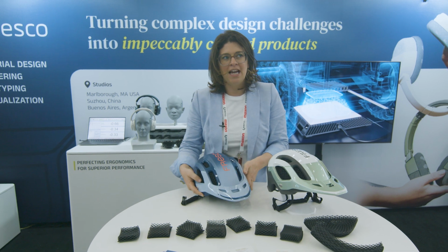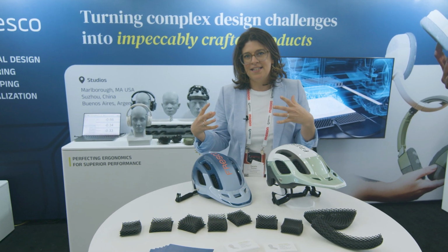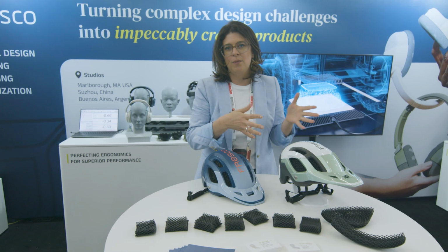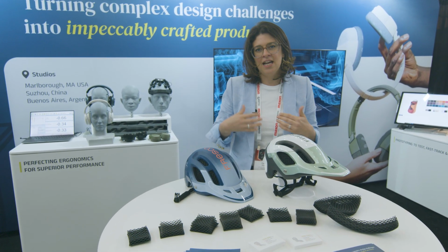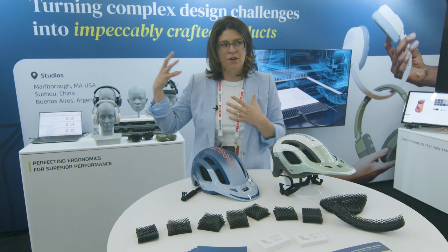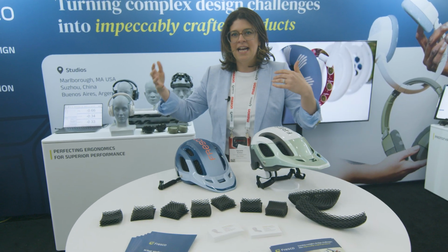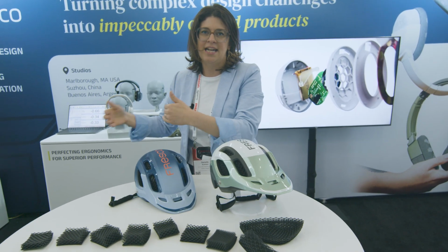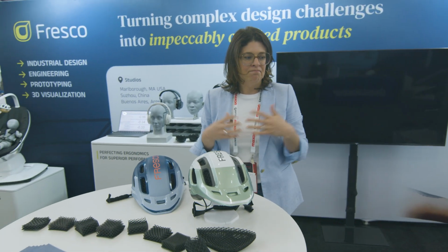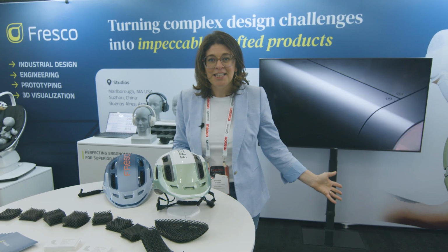An appearance prototype is what helps our team and our client teams make design decisions and understand what direction they want to take a product into. We also do a lot of working prototypes that are going to be used for field testing and user testing. And this is all part of the design evolution as we're designing for the final manufacturing intent of a product. So that's a lot of Fresco in a nutshell.